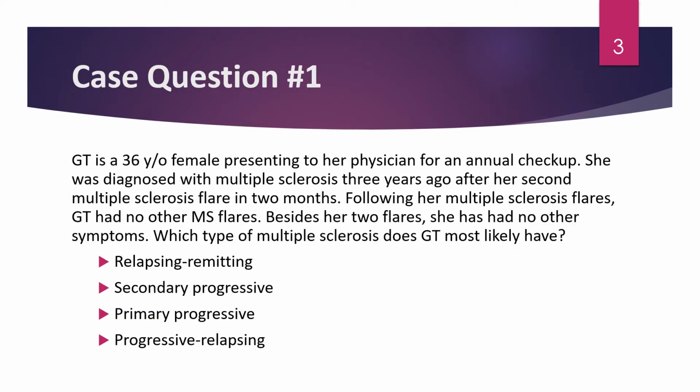So we'll start off with a patient case. We have a 36-year-old female, GT, presenting to her physician for an annual checkup. She was diagnosed with multiple sclerosis, or MS, 3 years ago after her second multiple sclerosis flare in 2 months. Following her flares, GT had no other MS flares. Besides her 2 flares, she has had no other symptoms of multiple sclerosis. Which type of multiple sclerosis does GT most likely have? Relapsing remitting, secondary progressive, primary progressive, or progressive relapsing?